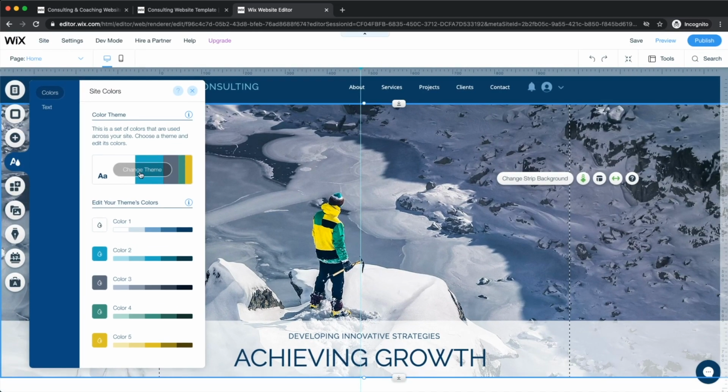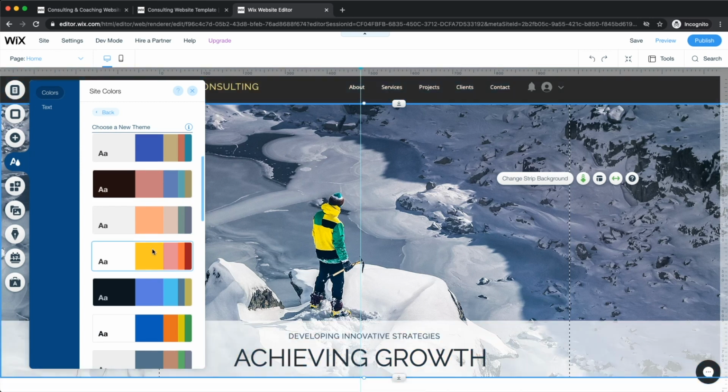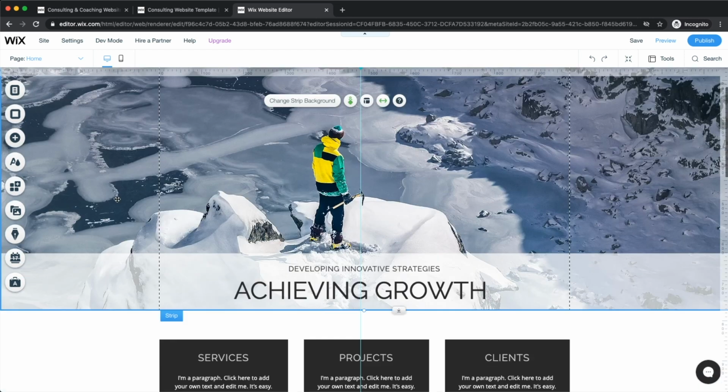Or you could just click on Change Theme and then choose one of the other themes that are available for this template. So you could just go through here and see how this theme looks for this specific template. So let's maybe choose this one right here.